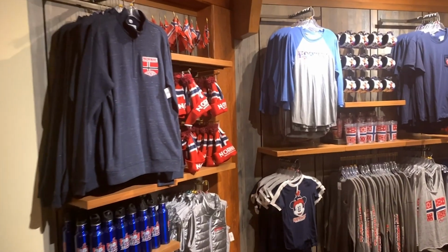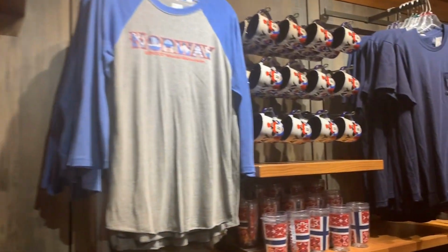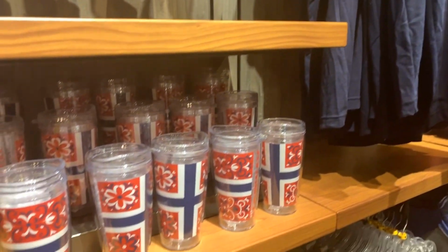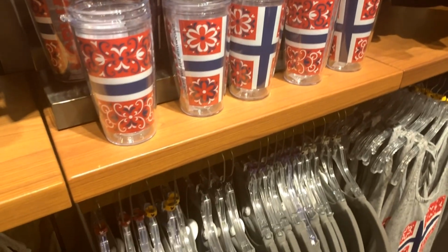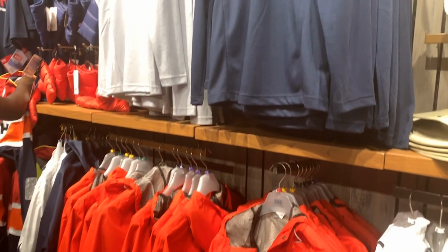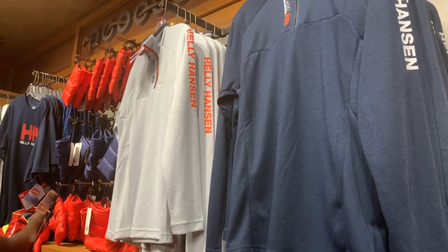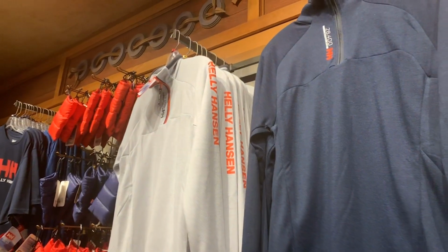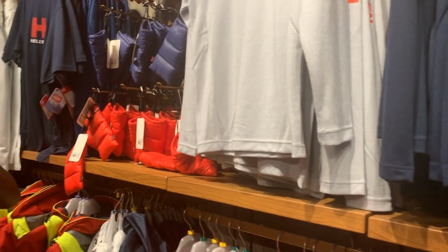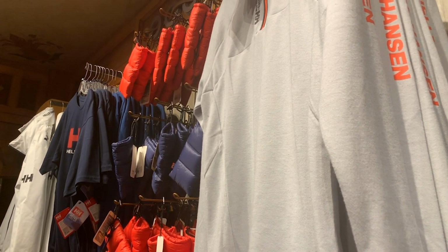The shopping in Norway is really cute too. If you're not into Frozen, they have really great stuff. They've got Helly Hansen jackets, which is a Norwegian designer, I'm pretty sure. Maybe I'm making that up. Confirmed, Helly Hansen is from Norway, which is why you can get a bunch of her merchandise here. And if you have a merchandise discount, cast member, annual pass holder, DVC, it'll work on this. So that's a pretty cool thing you could grab here for the freezing temperatures of Orlando.